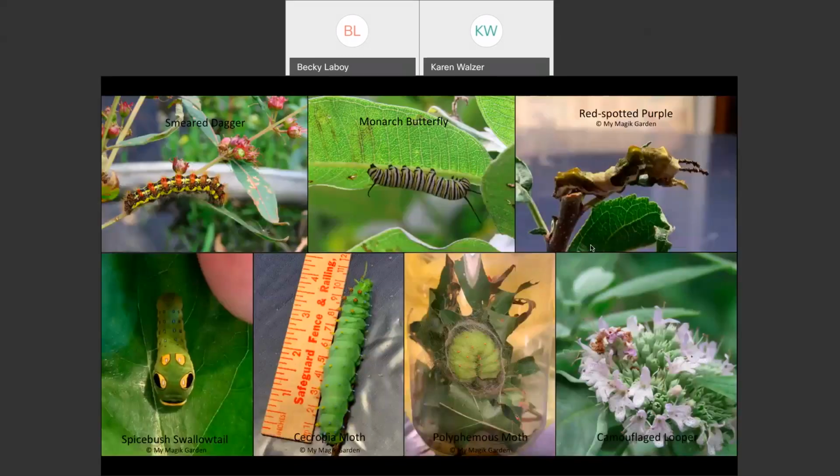A bug bioblitz is one way for your students to discover what kinds of insects are living in your schoolyard landscape or garden. So arm your students with nets and hand lenses and bug viewers or cameras and conduct a survey of all the bugs in your garden.